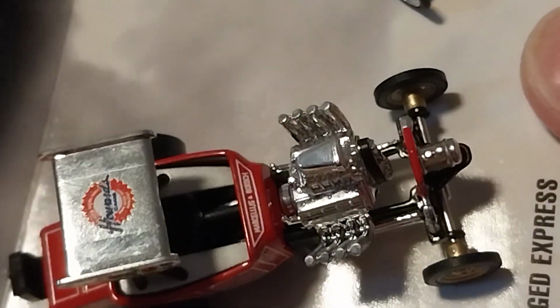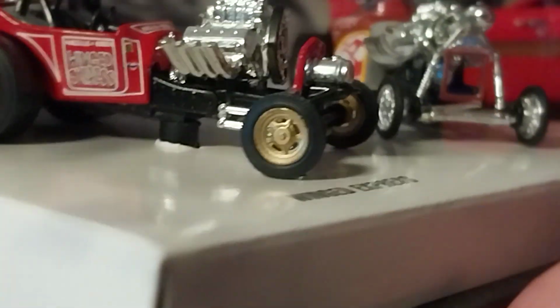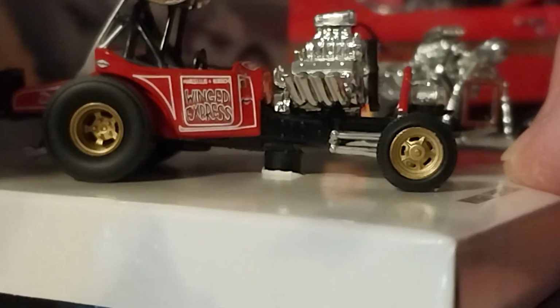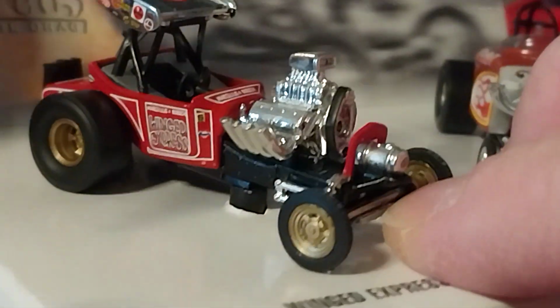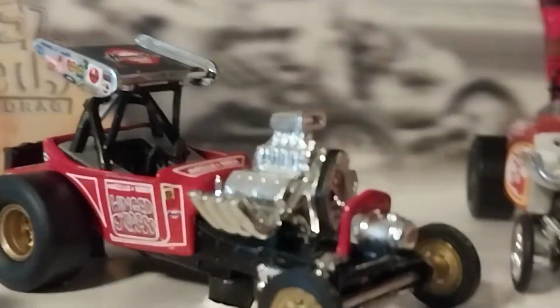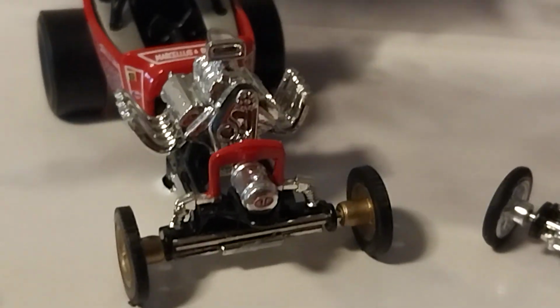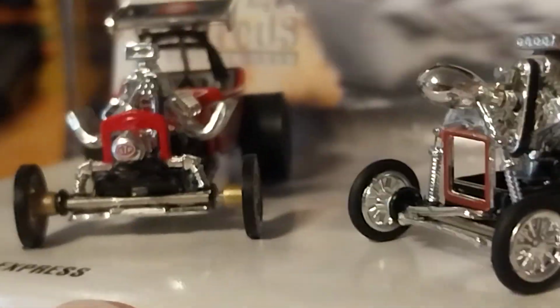Then looking at your Winged Express, the wing is plastic. Engine and such is plastic. Once again, nice detail on the wheel and tire combo. Winged Express on the door. And you can even see steering wheel detail, and its cage going up into the wing there. Very, very beautiful detail on these two guys here.